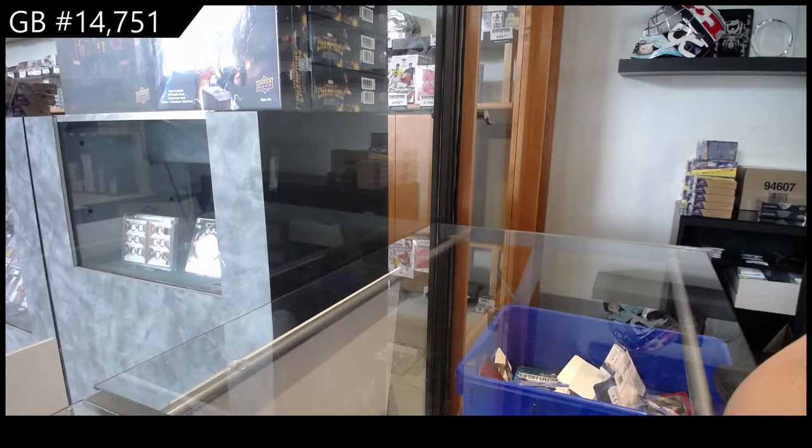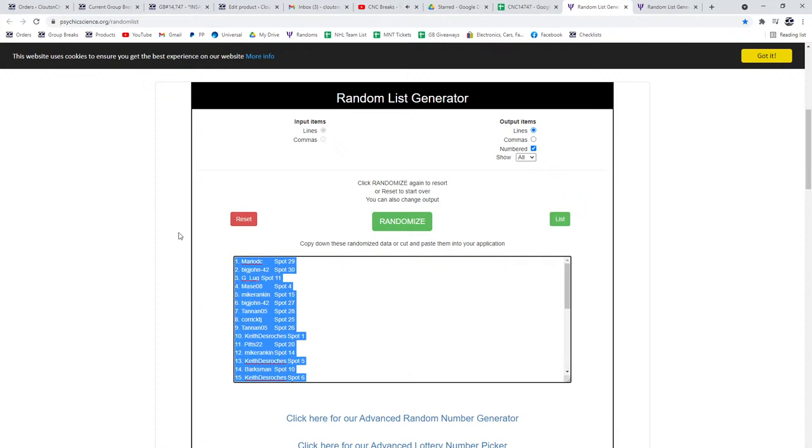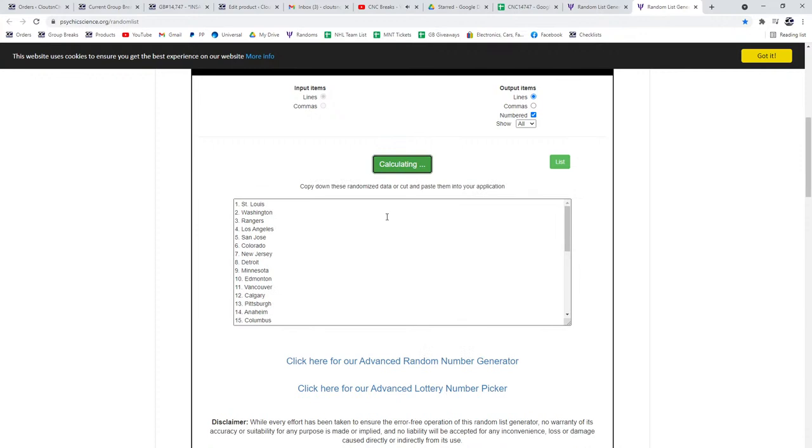Best of luck, guys, on the team randoms. Three times, starting with all of the names. 1, 2, 3. Copy. Paste. Teams. 1, 2, 3. Copy. Paste.